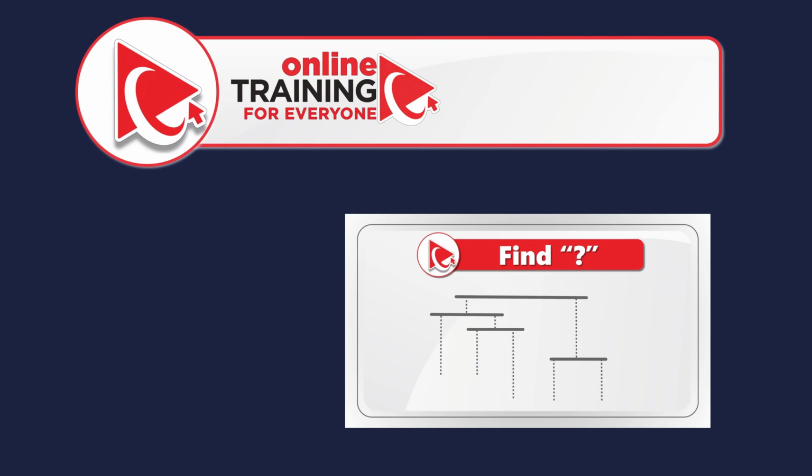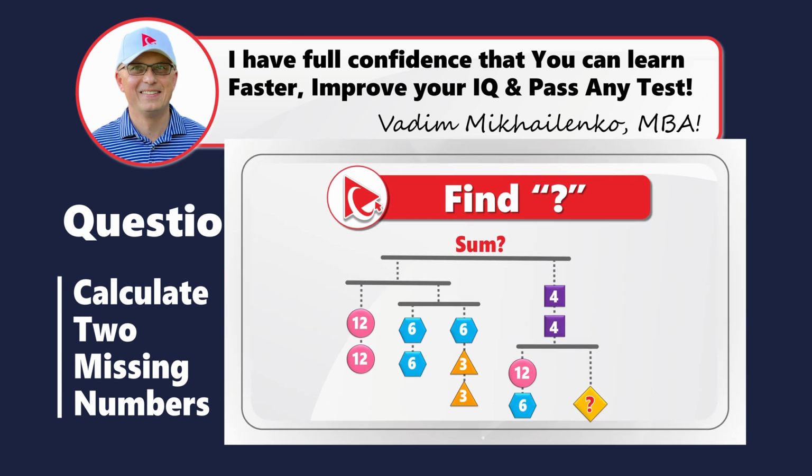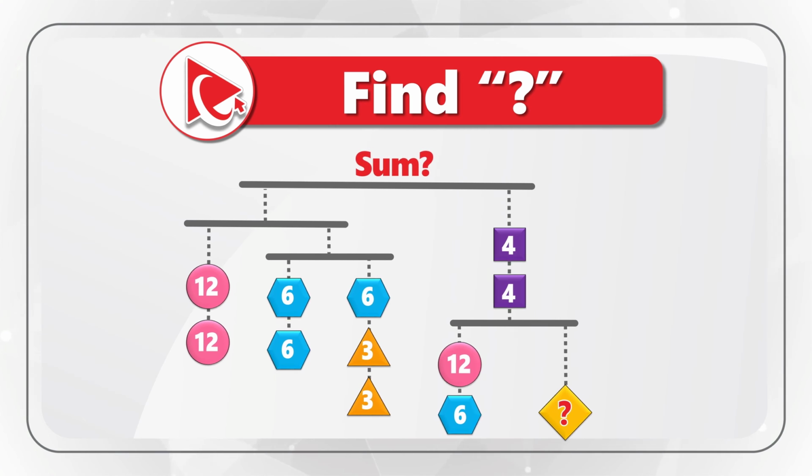Here's an amazing problem where you need to exercise your brain and cognitive skills by calculating not just one number, but two numbers. You're presented with the scale, and you see that the value of diamond as well as the sum values are missing. And you need to ensure that scale remains balanced by calculating the value of the diamond as well as the sum. And once you've done with your calculations, you need to select out of 4 possible choices.